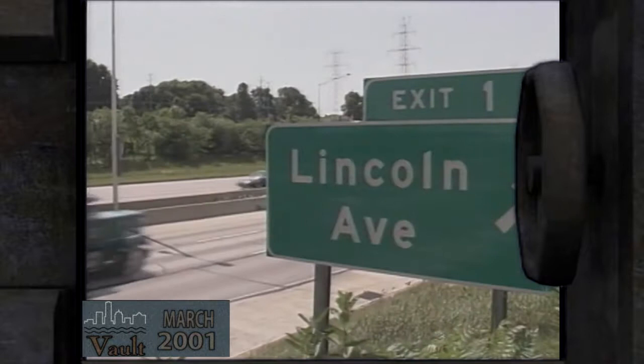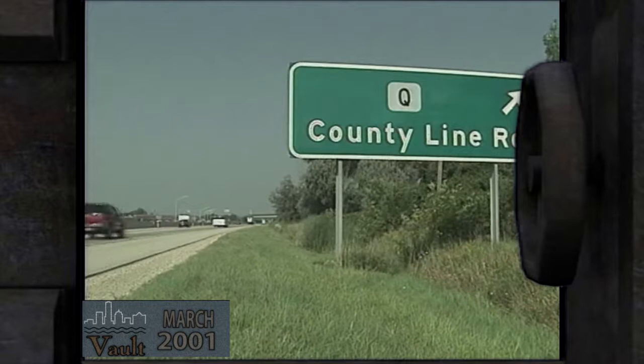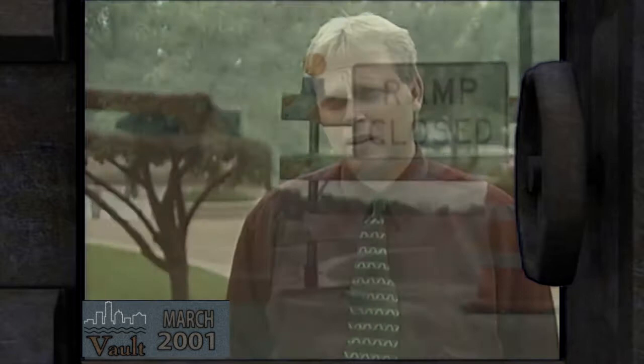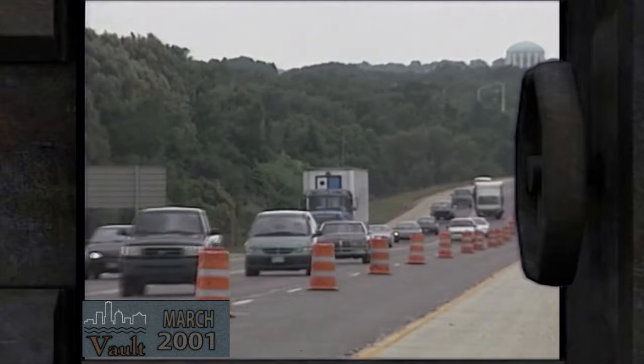Well, we're really asking the help of the public out on the road. We need to divert about 40% of the traffic off of the highway, and work will be extending from Lincoln Avenue on Highway 45, 894, all the way up to County Highway Q at the Waukesha-Washington County line. We'll be doing pavement repairs, and we will be having some ramp closures. We'll also be doing lane closures out there. We'll have one lane closed pretty much full time.